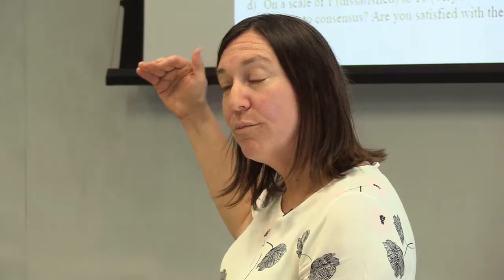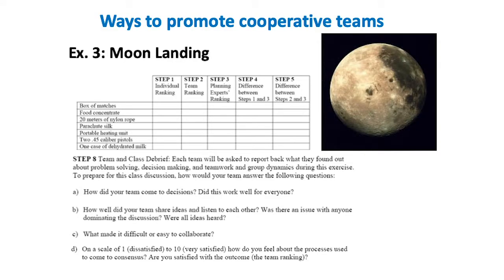So then, remember I showed you that graph where I said high-performing cooperative teams outperform pseudo and imbalanced teams. And I said, sometimes it's hard for students to really buy that. Well, this next exercise is to help them understand that that's possible. Have any of you done the moon landing exercise? Obviously, Cassie, you have.